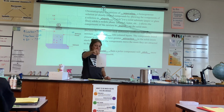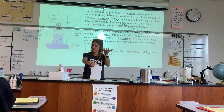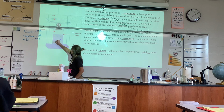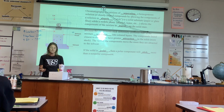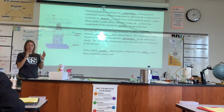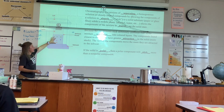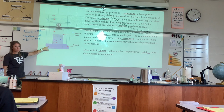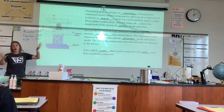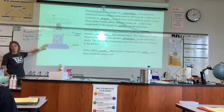What would happen if I stick this in some water? It'll slowly, yeah, the water, because of IMFs, will start traveling up the paper. As it travels, it can separate out the different things within it based on intermolecular forces. The key part here is there's not one way all the time. It depends on what type of substances you use. If the paper is a polar substance, then you typically would use a liquid that is more non-polar because you want the contrast. And vice versa, if you had a more non-polar paper, then you would maybe pick a polar solvent.